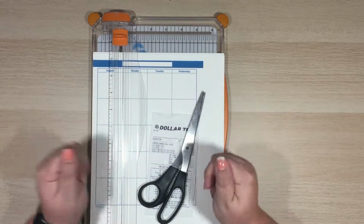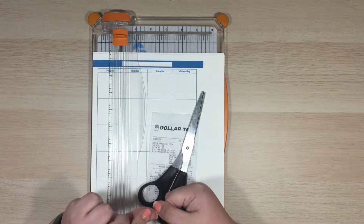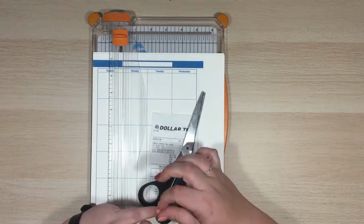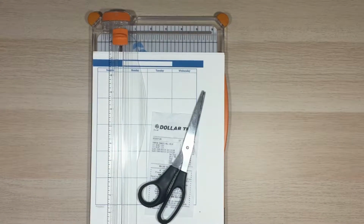So first off, I apologize for the nails. I don't know if any of you guys are pickers, but I am one of those people that once polish starts to chip, I peel it off. That's just how I go, but we'll get those done eventually.